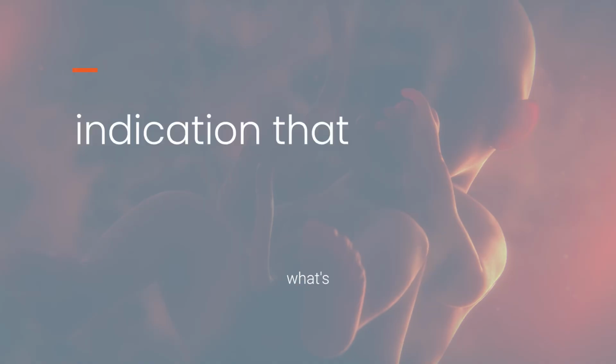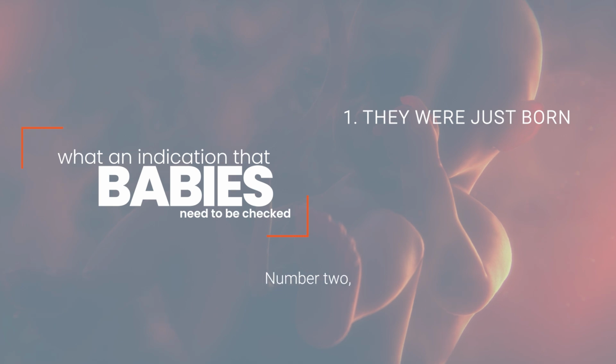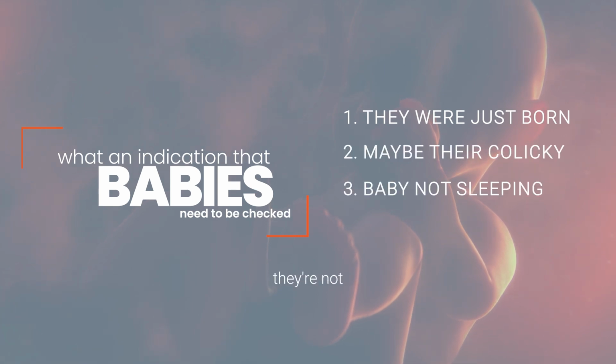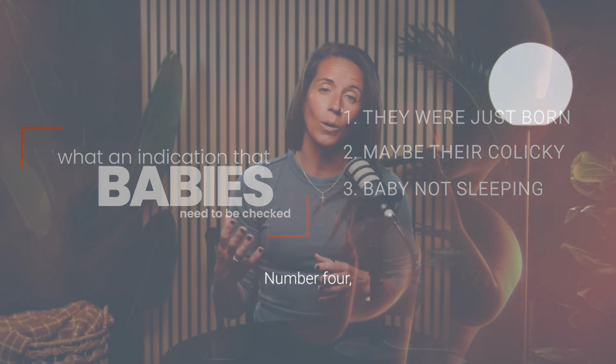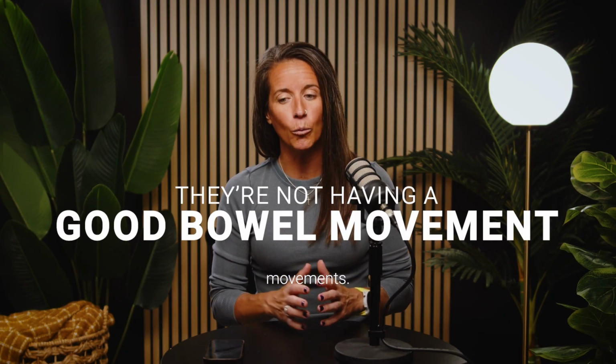Maybe you're thinking, what's an indication that a baby needs to get checked? Number 1, they were just born. Number 2, maybe they're colicky. Number 3, maybe they're not sleeping well. Number 4, maybe they're not going number 2 very well. They're not having consistent bowel movements.